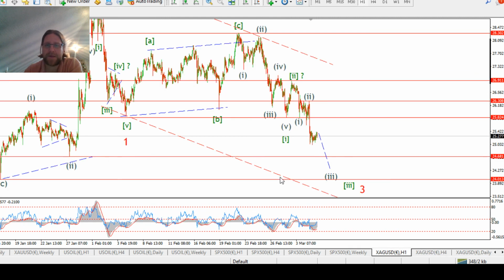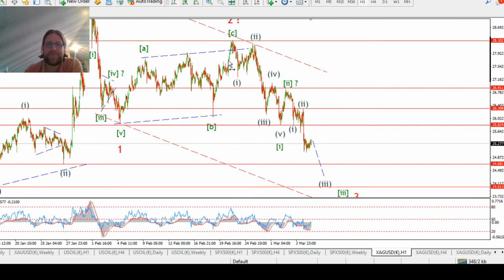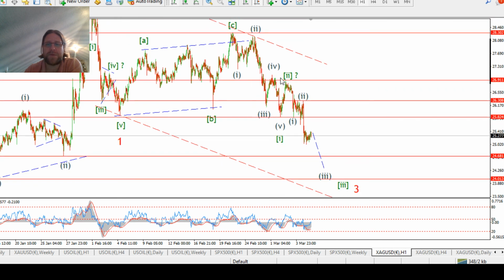Let's get into the hourly count here. There's wave 1 and 2 of C, and it looks like we're heading lower into a third of a third over the last couple of days. So if this is a third of a third, then I would like to see a further acceleration lower today.